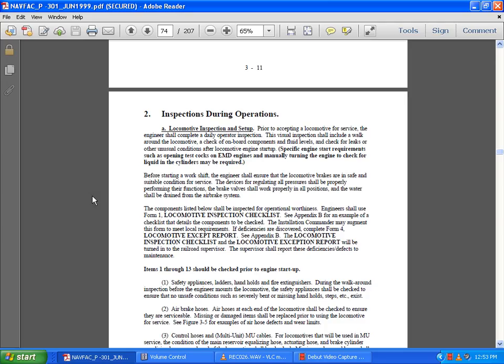unusual conditions. Specifically, engine startup requirements, such as test cocks on EMD engines and manually turning the engine over to check for liquid in the cylinders, may be required. Before starting a work shift, the engineer should ensure that the locomotive brake is safe and in suitable condition for service. The regulating devices shall be properly performing their functions, the brake valves shall work properly in all positions, and water shall be drained from the air brake system.